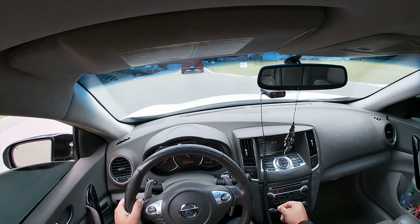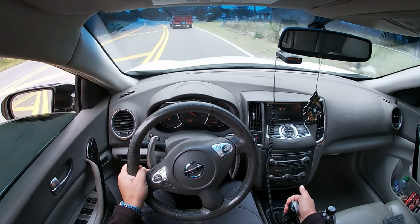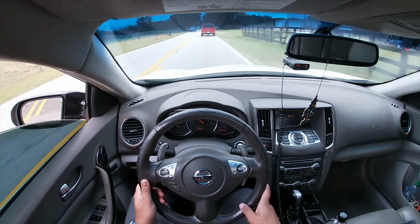Oh, this car gets me a smile every single time. And the downshift, they're perfect.